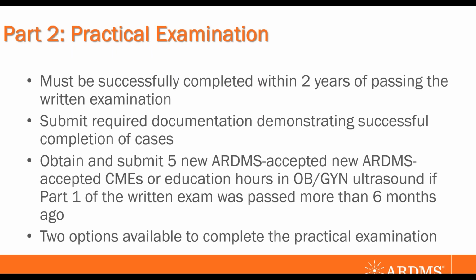Once a candidate successfully completes the written exam, they have 2 years to successfully complete the practical exam. The practical exam is completed by submitting documentation that demonstrates successful completion of specific cases. If you do not complete the practical examination within 6 months of the written examination, then you will have to obtain and submit 5 new ARDMS-approved CMEs, or education hours, in OB/GYN ultrasound.